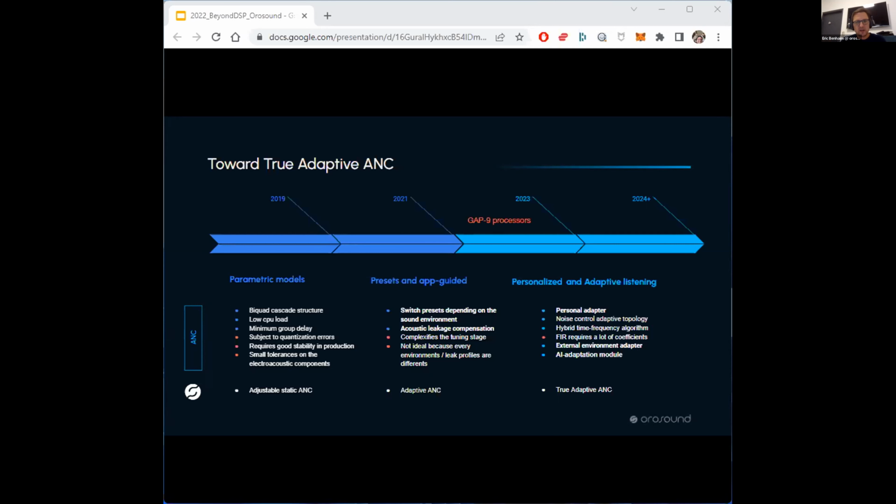That's why even today the structure of ANC is mainly two sets of biquad cascades, one with the input of the feedback microphone and the other one with the feedforward. With this simple topology, it's possible to shape the required frequency response over the full spectrum with a very small number of biquads. And yes, that's simple, but of course it comes with great limitations.